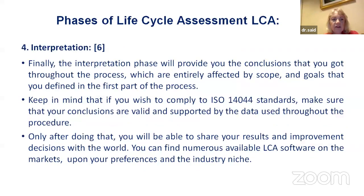The fourth and final phase of life cycle assessment is the interpretation. Finally, the interpretation phase will provide you the conclusions that you got throughout the process, which are entirely affected by the scope and goals that you defined in the first part of the process.